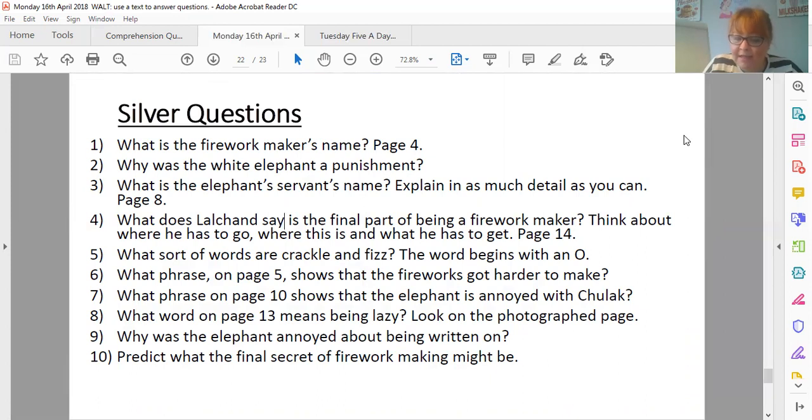What does Lal Chand say is the final part of being a firework maker? What sort of words are crackle and fizz? The word begins with an O, so there's a bit of a grammar question there. What phrase shows that the fireworks got harder to make? So remember, a phrase is a group of words that don't make sense on their own. They're part of a sentence. What phrase on page 10 shows that the elephant is annoyed with Chulak? What word on page 13 means being lazy?